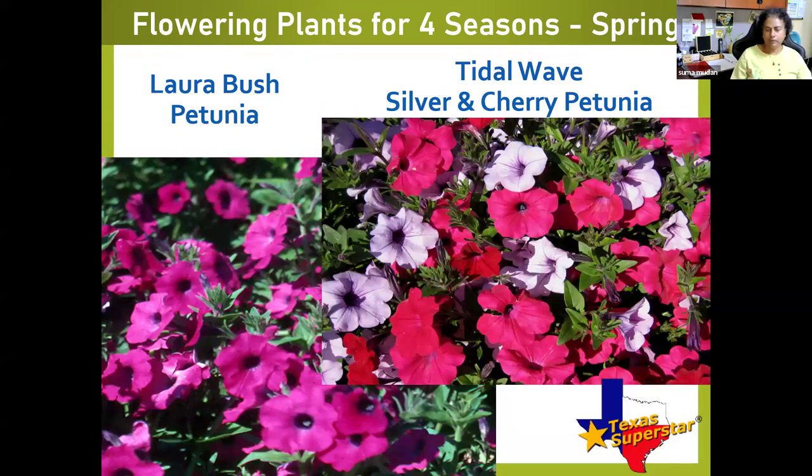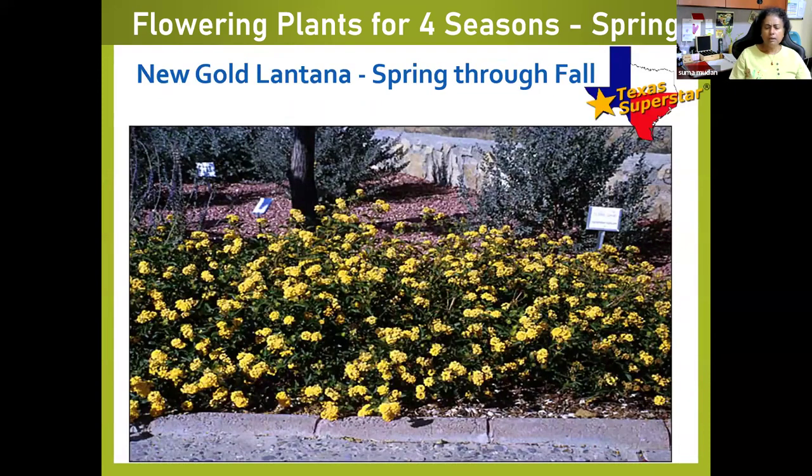Laura Bush petunia, tidal wave. These also reseed. I see Laura Bush petunia popping up at various places in my garden. You plant once and you are blessed with many seasons of plants. These are very nice to add in hanging baskets or flower beds. New Gold lantana, and you can see the Texas Superstar logo here. All these are Texas Superstar plants. I do have some plants that are not Superstar plants, but not many. I didn't add many of those in the presentation.